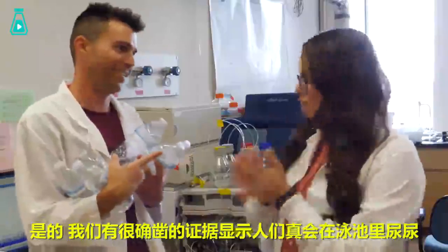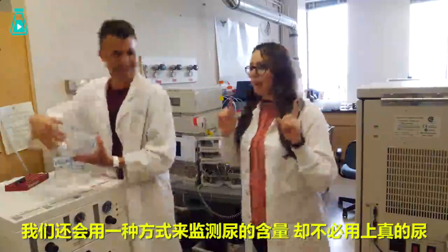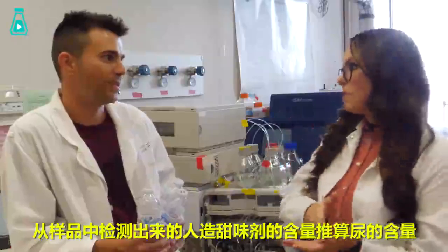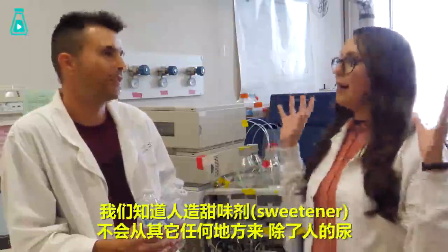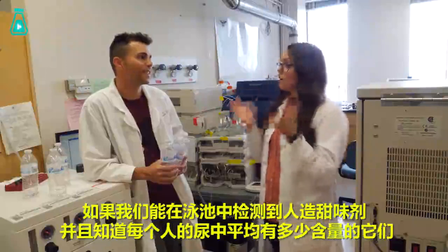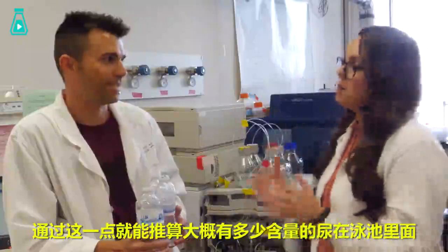Yes, we have strong evidence that people do pee in the pool. So we're going to try to find a way that we can measure that pee without actually measuring pee. I'm going to apply my new strategy based on the amount of artificial sweetener that's in the pool. We know artificial sweeteners don't come from anywhere except for urine. So that's the only logical source for them. If we find them in the pool and we know how much artificial sweetener is in the average person's pee, then using that, we can estimate how much pee is in the pool.